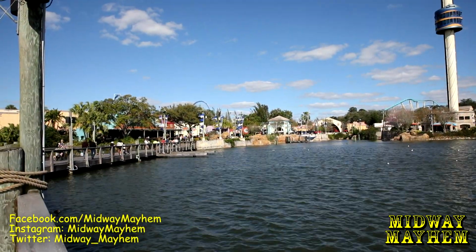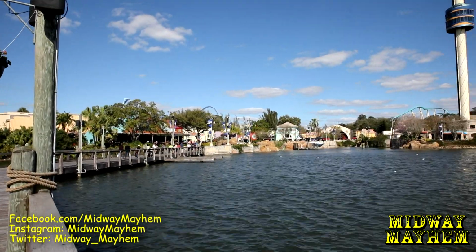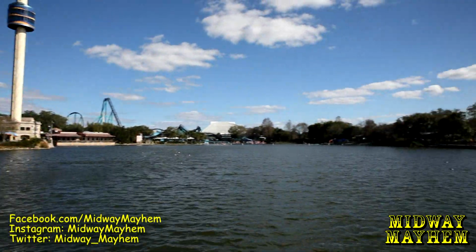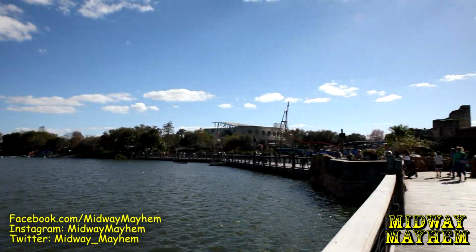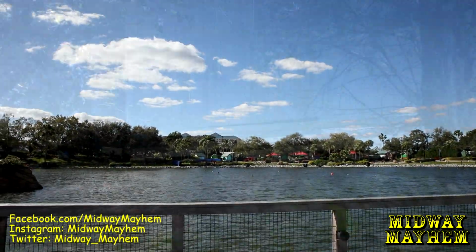Something else I want to point out, and we've been saying it for a couple years, SeaWorld is building in a circle. So we have Manta, Antarctica, Mako, Infinity Falls, Sesame Street, Icebreaker, so that leaves right over here the perfect spot for a new coaster.